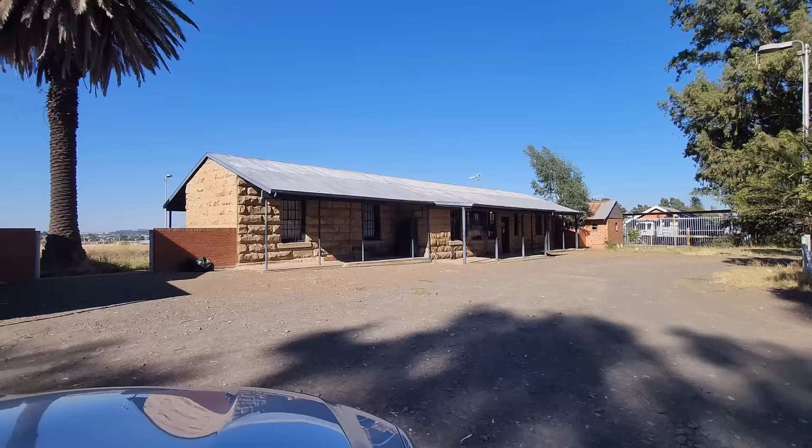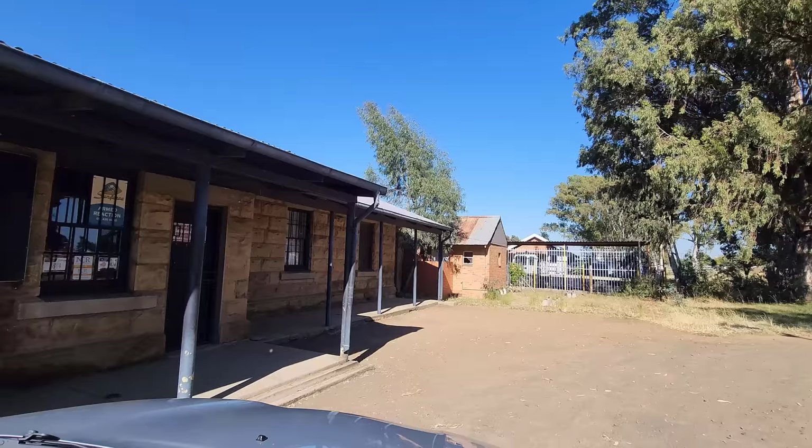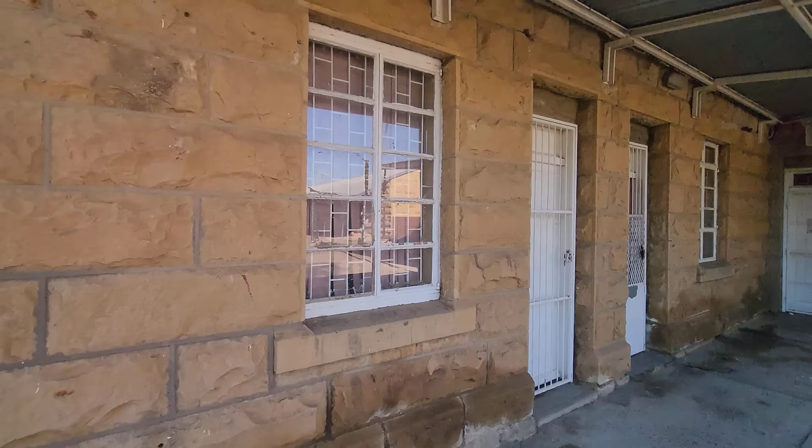Fantastic stonework this, eh? It's just incredible to me how neatly it was done back in the day. Yes, I'm glad to see someone's using these buildings. These businesses, and that they still look so good. Brilliant. So nice to be able to get out and inspect these buildings from close.